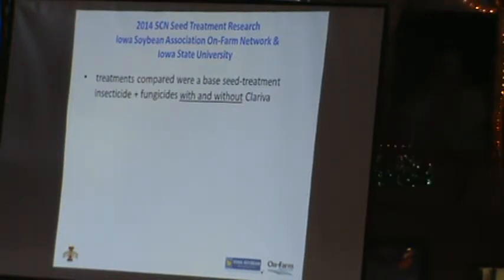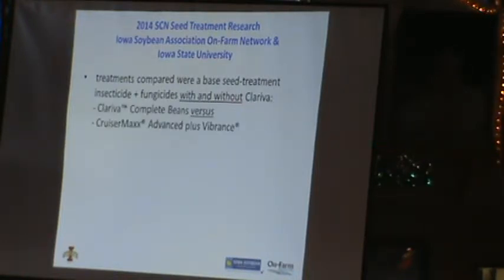So basically we wanted to see if Chloriva worked. Well, I don't know how much you know about seed treatments, but they keep adding on top. You can't just buy Chloriva. So when you buy Chloriva, it's called Chloriva Complete Beans, which means it's Chloriva plus Cruiser Max Advanced plus Vibrance, because it's all packaged together. So this is Syngenta's seed insecticide and fungicides, and then Chloriva Complete Beans is this exact same thing plus Chloriva.